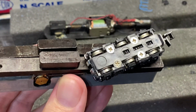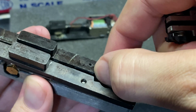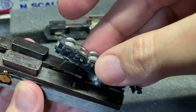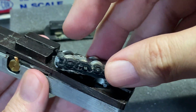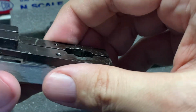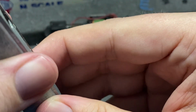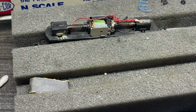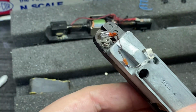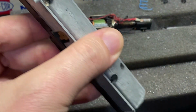If that doesn't work, we can always take them both back apart and do it like that, but yeah. Okay, so we're not going to be able to cheat this, so what I'm going to do is get my other isolator and screw, and we're going to put that in there.